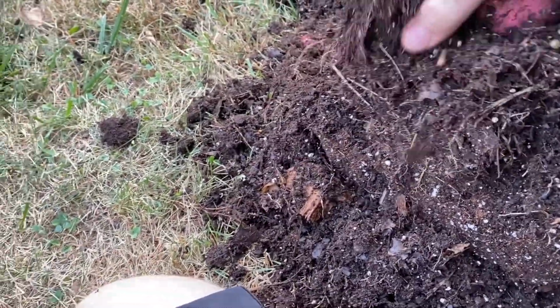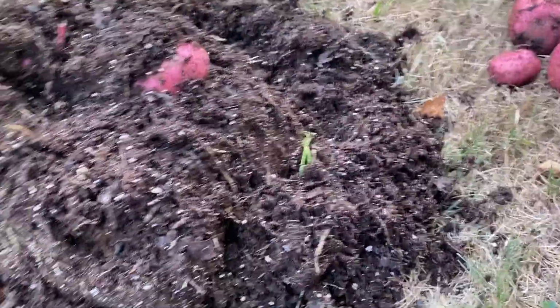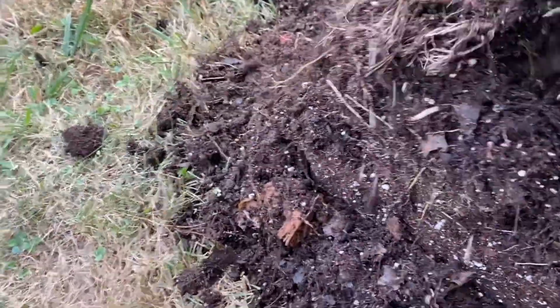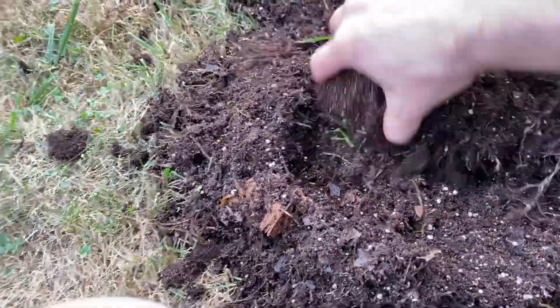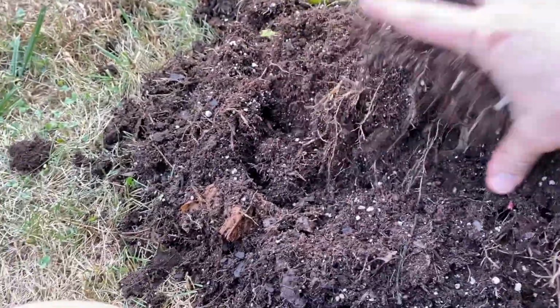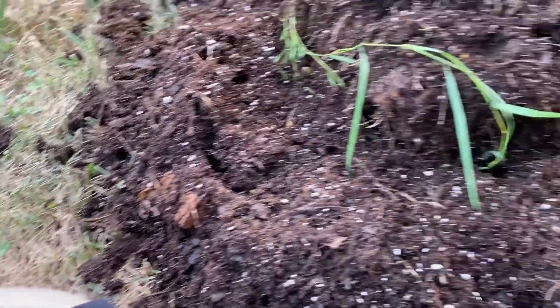I feel like this is like Minecraft in real life. Just mining for potatoes. Just kidding. Wonder if I'll find a poisonous potato. Woo! Look at that guy. How would I tell if one of these is a poisonous potato? Woohoo!